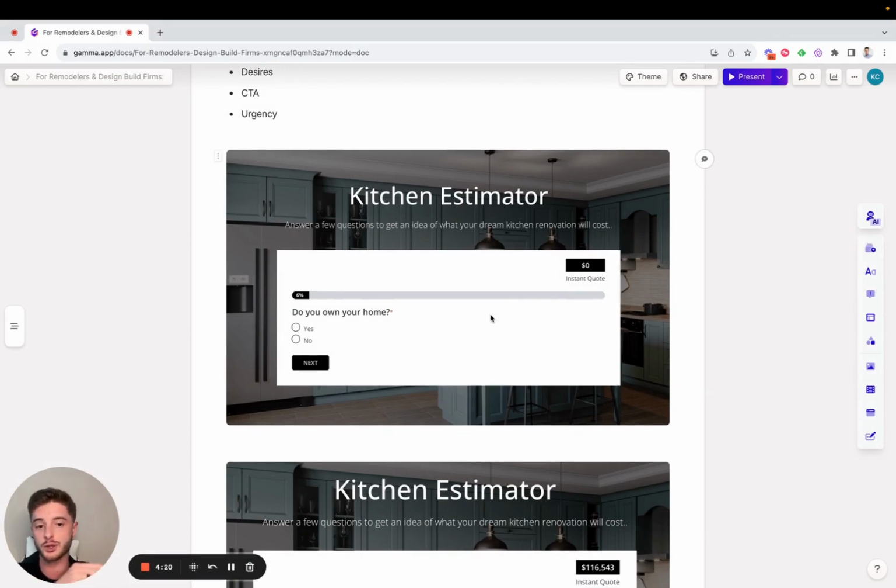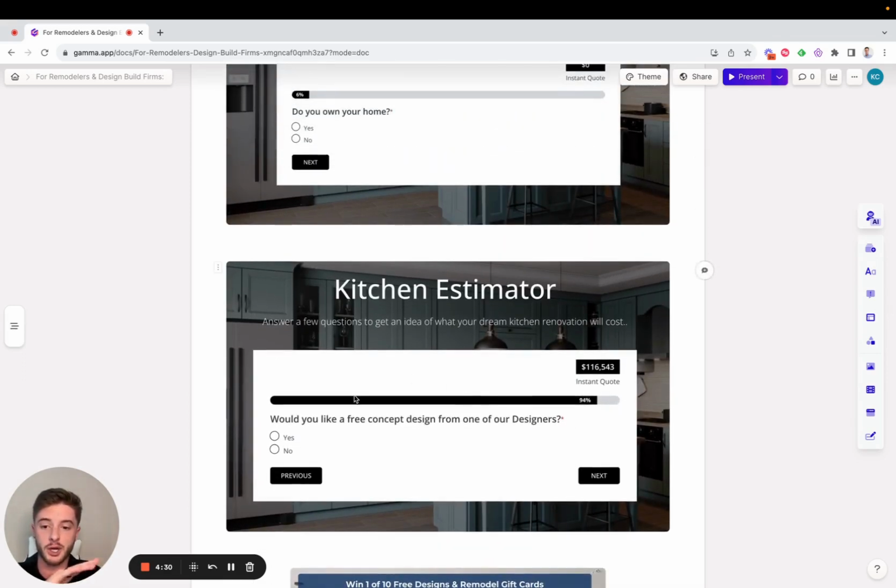And as they continue answering those questions, depending on the style or what they answered, the instant quote, as you'll see right here, keeps going up. At the very end, they're brought to this: would you like a free concept and design from one of our designers? As I mentioned, that's really just an in-home consultation framed as something special. Atomic offers are sometimes not necessarily what you exactly offer, but how you actually frame it. So they see this, for example, 116K instant quote, and they click yes and then fill out their information.